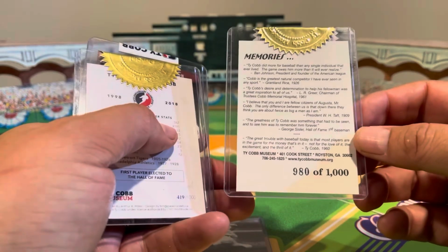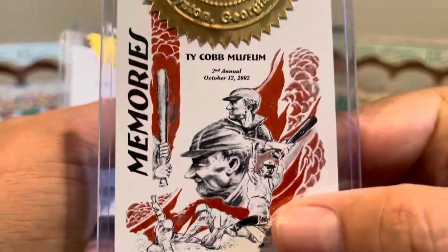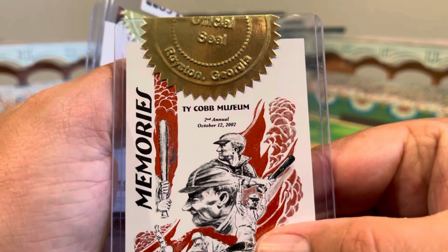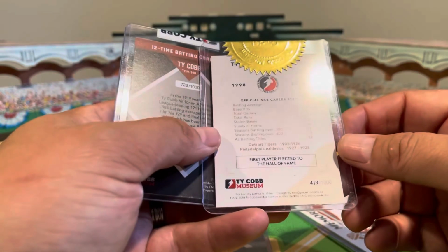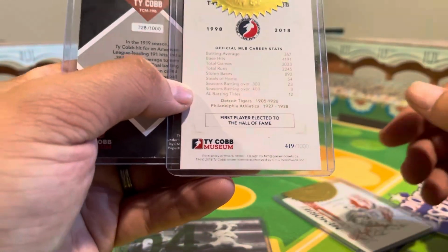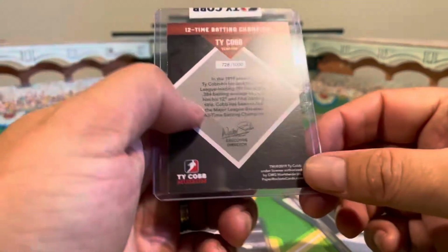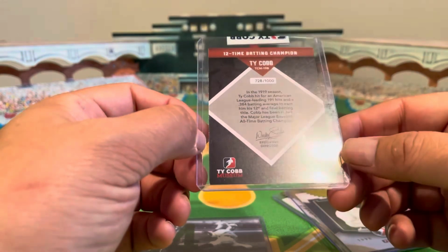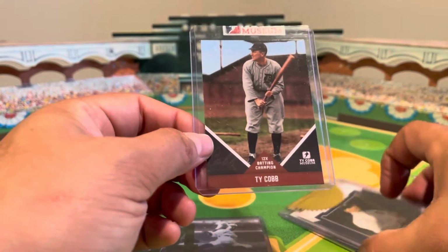You know, memories of Ty Cobb when it was in the early days, 980 of 1,000. It's their second annual dinner, I guess. Right here back in 2002. This one's from 2018, 419 of 1,000. Just promoting the museum. And again, this one here is 728 out of 1,000. This is the 2019 version, just a promo card.